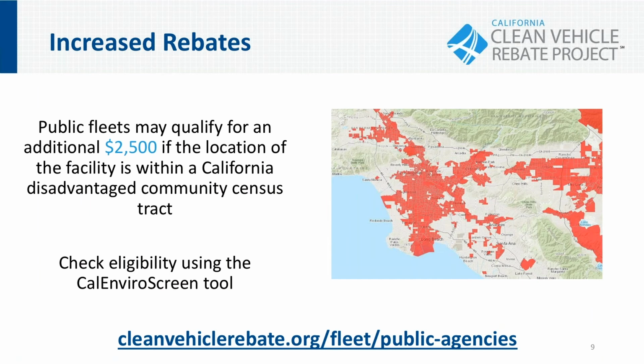A good thing about public fleets is they receive a lot of perks with the program. Public fleets are eligible for an increased rebate if they have a facility within a DAC. For this program, we use the CalEnviroScreen 3.0 tool, which is provided by the Office of Environmental Health Hazard Assessment on behalf of the California Environmental Protection Agency. It helps identify California communities by census tract that are disproportionately burdened by and vulnerable to multiple sources of pollution. It's a really cool interactive tool that you can check out on our website.